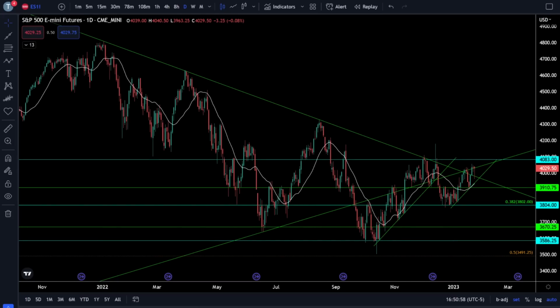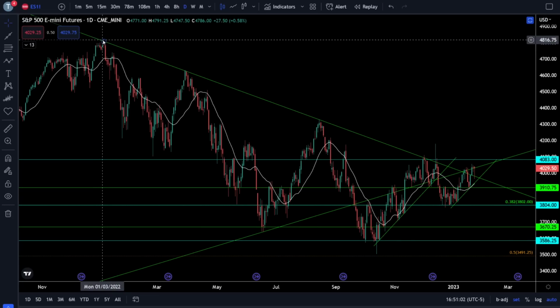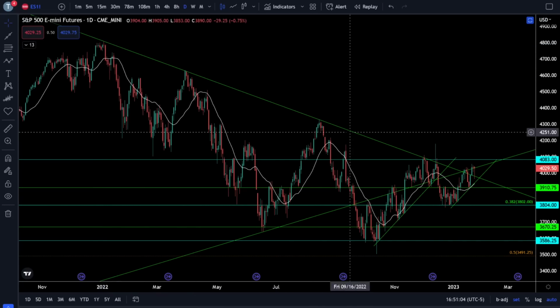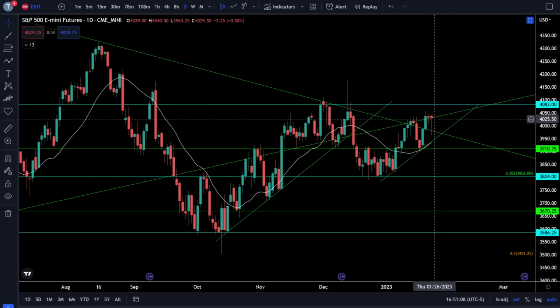All right, we're going to start out with a look at the E-mini S&P 500, and let's start out with the zoomed out view of the bear market resistance trend line. Zooming in here, you can see that we now have the third day in a row closing back over this breakout. So this is definitely something you don't want to ignore.